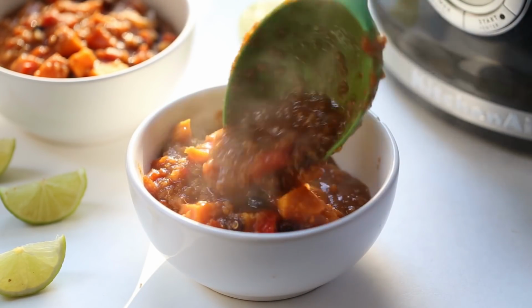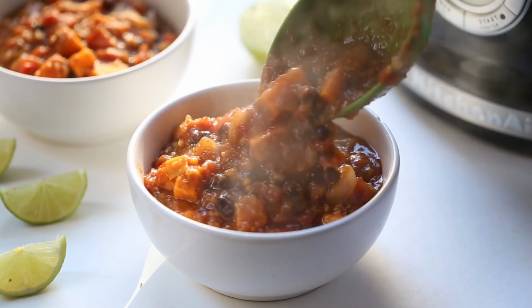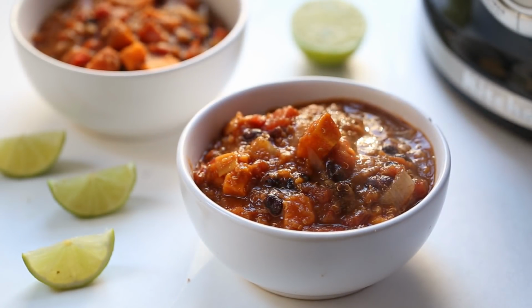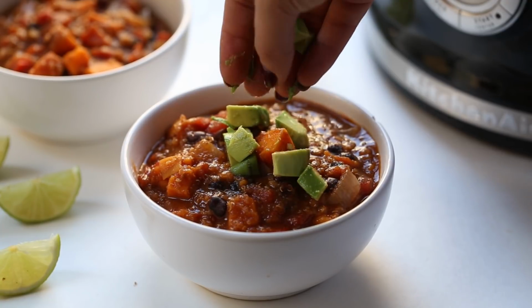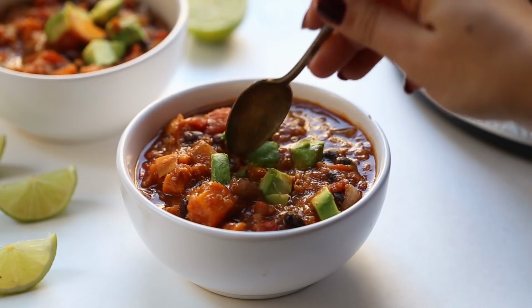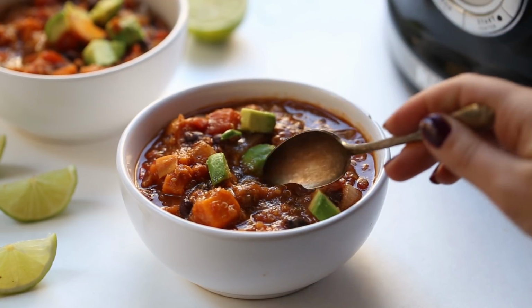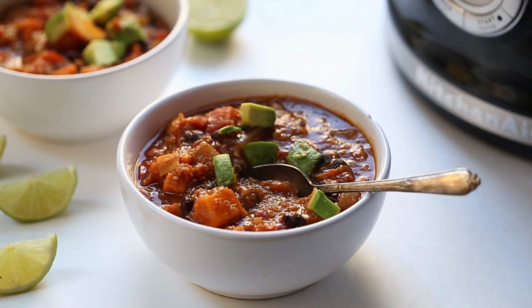I like to store these in individual sealed glass containers, but you could also honestly just store it in the crock pot thing and put it in your fridge and then just serve it as you go throughout the week. It will definitely last for the 5 days. And it tastes so good, and this is honestly going to become your new go-to chili. I am sure of it.